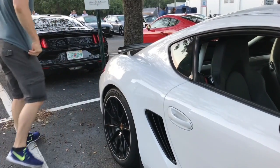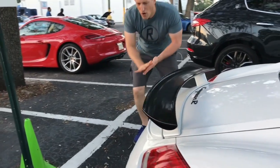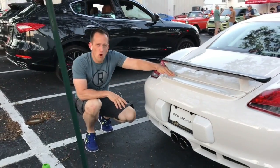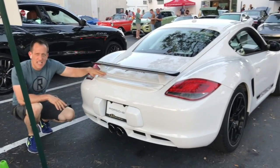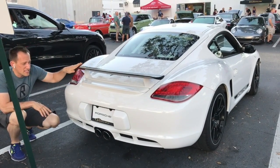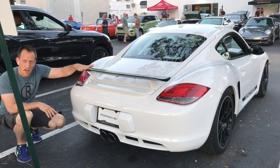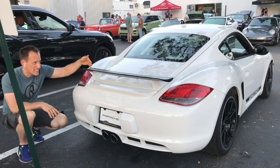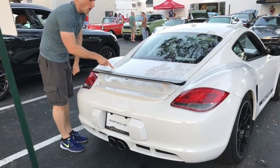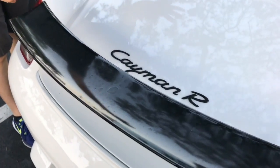Let's take a look out back. I really, really like the back of the Cayman R. I like the way the back slopes down. Now, normally on a Cayman, in this area, there would be a pop-up spoiler that would pop up at speed. This, being the R version, comes with a fixed wing to provide that downforce, and I guarantee you this thing is functional. You can see on the back here the Cayman R logo. I'm sure Tom could show you, and I really, really like this back window section.